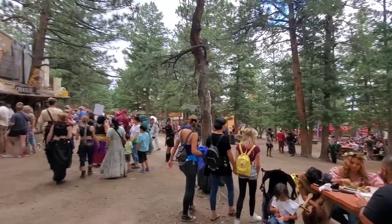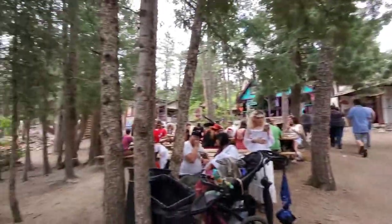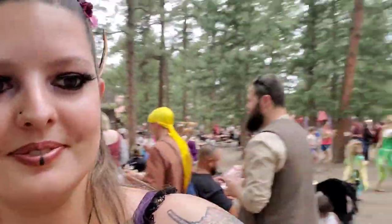Here we are at the lovely Ren Faire. Hi. That looks fantastic. Look at that little girl. Oh, wow. Here's my makeup. Then I got my hair braided. Just caught on my ear at the moment.